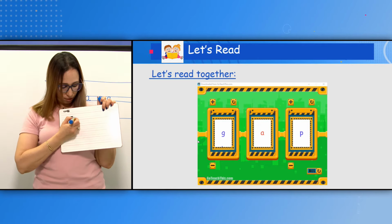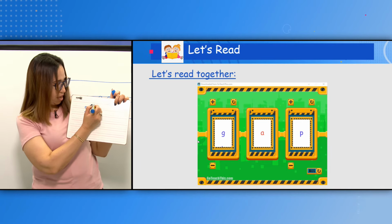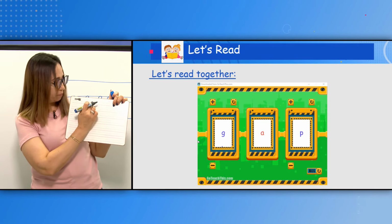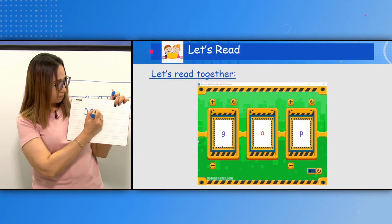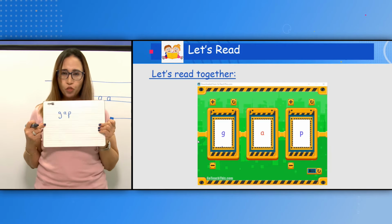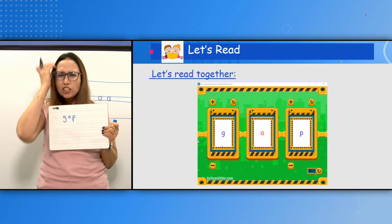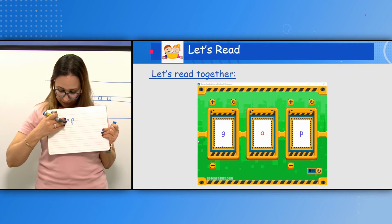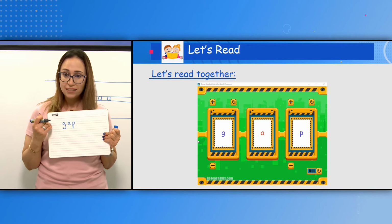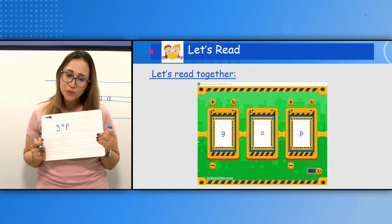So you put g, a, gap. Write the word gap on the board. And then we will change. What does change mean? We'll take this sound and put something else, and we'll make a new word. And then we will read together the new words.